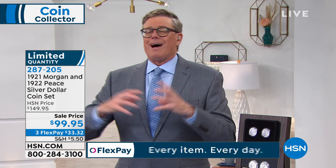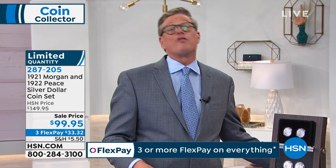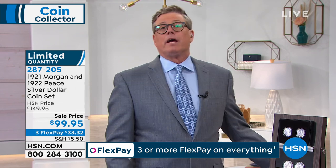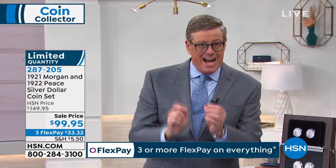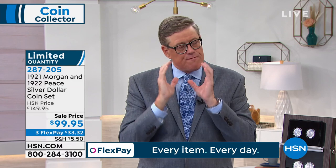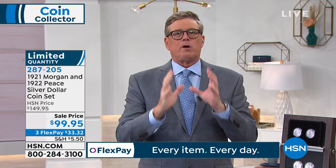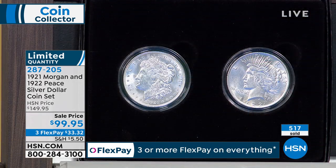And once again, look, I could probably get 2,000 or 3,000 of these coins if I was indiscriminate, if I was at $113 a coin, and we were at $226 for the set, I could probably get 2,000 coins. But at $99.95, my quantity is very finite. It is very limited, and we are very much near the end of that quantity as we speak right now.